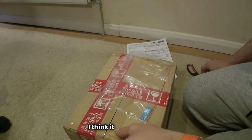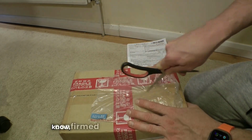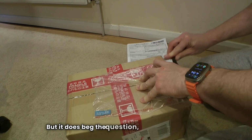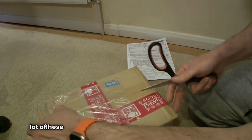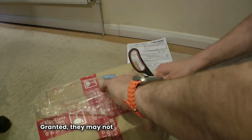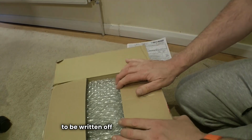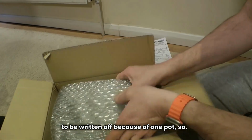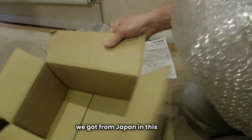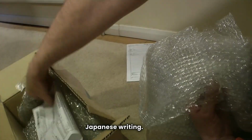So I bought this. I think it was sold as a spare part, but it was confirmed to be in good working order. But it does beg the question. I've got a lot of these Sony BETAMAXs with the same type of system. Granted, they may not all fail, but some of them will. And I don't really want a perfectly good machine to be written off because of one part. So let's have a look at what we got from Japan in this box. So let's just put that away. Japanese writing. Okay.